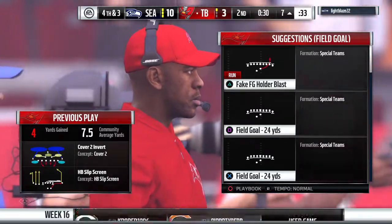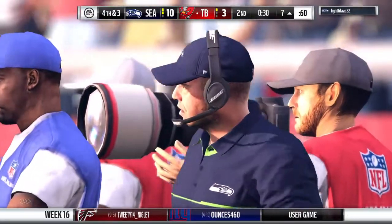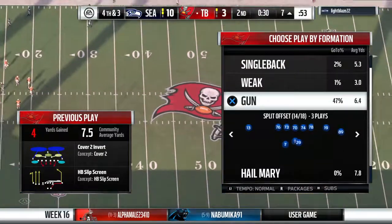They dialed up the screen pass on third down, and for a second, it looked like it was all going to... And now the Seahawks are going to take a timeout here on defense. It's just their first, so they'll have 2 remaining here before we get to halftime.